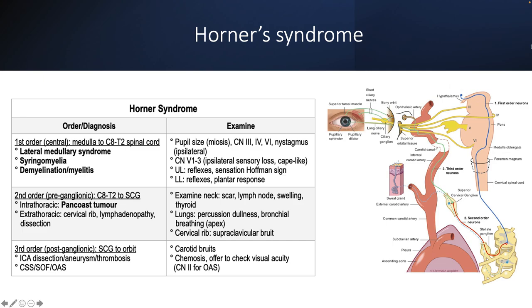So the first order, which is the central, goes from the hypothalamus to the brainstem, passing through the medulla, and then goes into the spinal cord, and ends at the level of T1, which is the sympathetic trunk. Okay, so the second order is preganglionic, which is before the superior cervical ganglion but after T1. So this lesion is very sensitive, especially to any lung pathology. You can see here, any lung pathology, any neck manipulation.